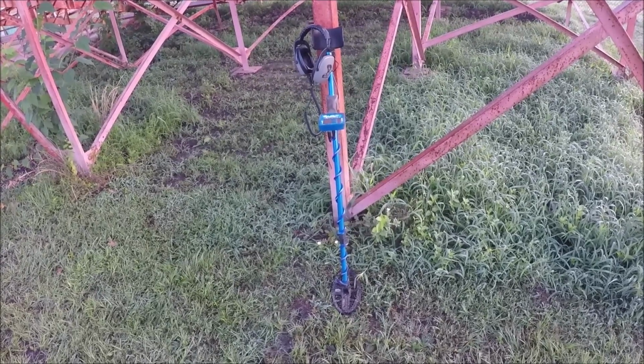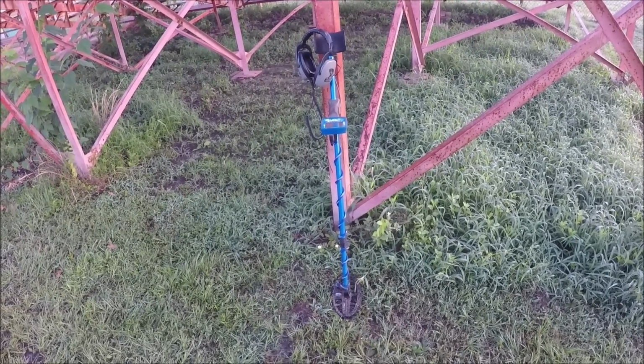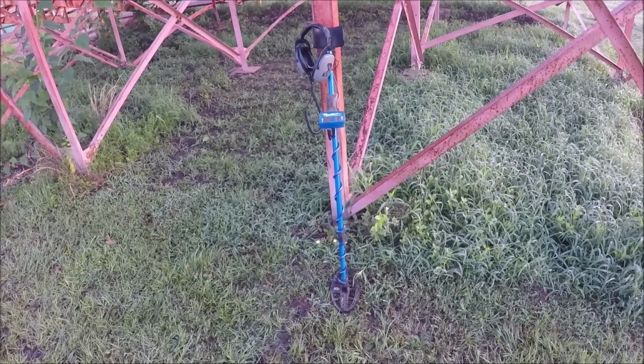Anyways, the sun's just starting to come up. It's supposed to be a warm one today. I think it's supposed to get nearly 100, but we're going to see what we can find up here around these old baseball fields. And I'll get back to you on the first interesting signal.